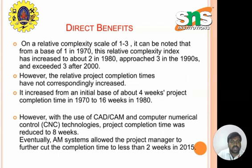Another direct benefit is seen on a relative complexity scale of 1 to 3. It can be noted that from a base of 1 in the 1970s, this relative complexity index has increased to about 2 in 1980, approached 3 in the 1990s, and exceeded 3 after the 2000s. So these are the direct benefits, based on the relative complexity scale, which rose from 1 to 3 from the 1970s to 2000.